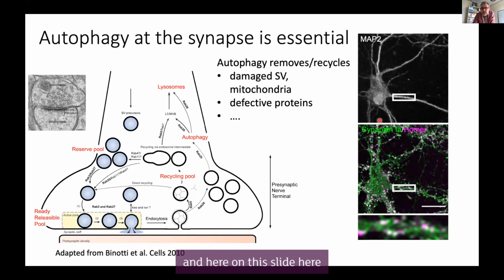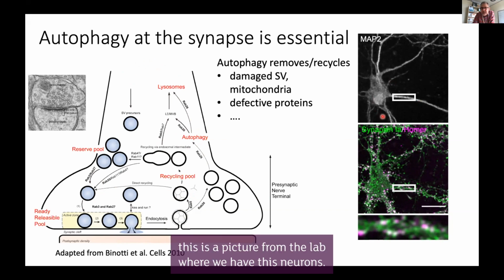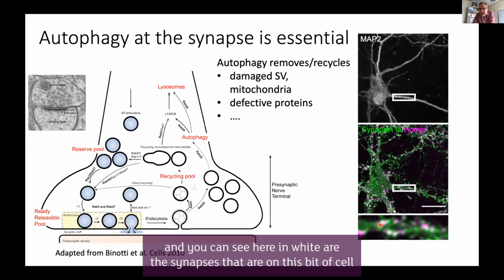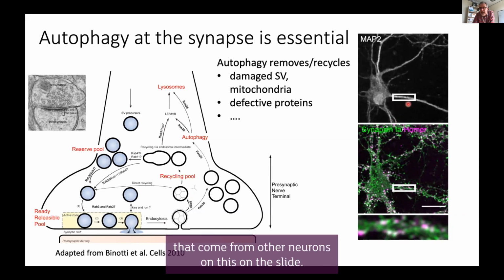And on this slide, this is a picture from the lab where we have this neuron. This is a cell body, and this little bit here is enhanced. And you can see here in white are the synapses on this bit of cell that come from other neurons.